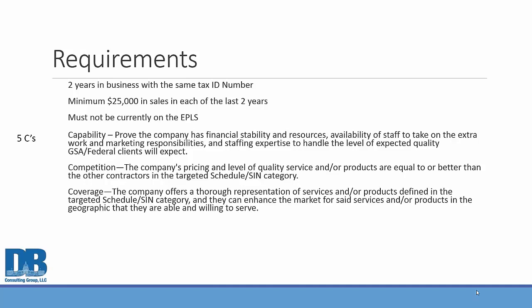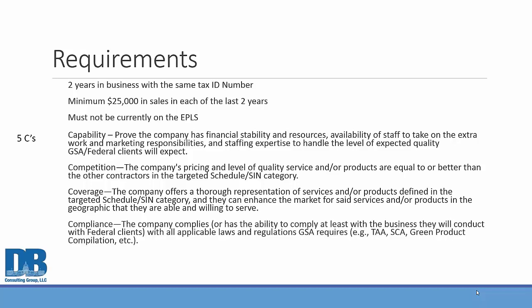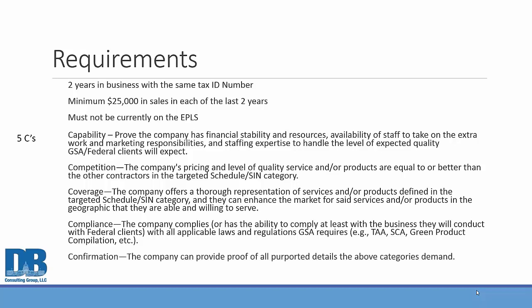Coverage. The company offers a thorough representation of services and/or products defined in the targeted schedule SIN category, and they can enhance the market for said services and/or products in the geographic area that they are able and willing to serve. Compliance. The company complies, or at least has the ability to comply, with the business they will conduct with federal clients with all applicable laws and regulations that GSA requires. And finally, confirmation. The company must be able to provide proof of all the purported details the above categories demand.